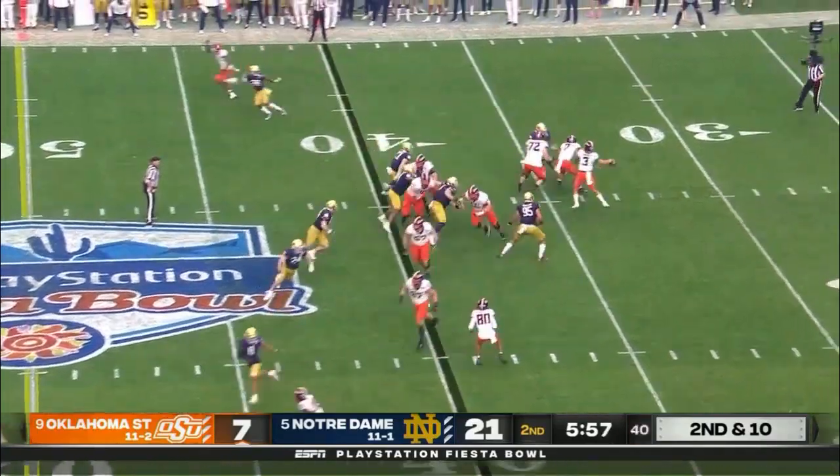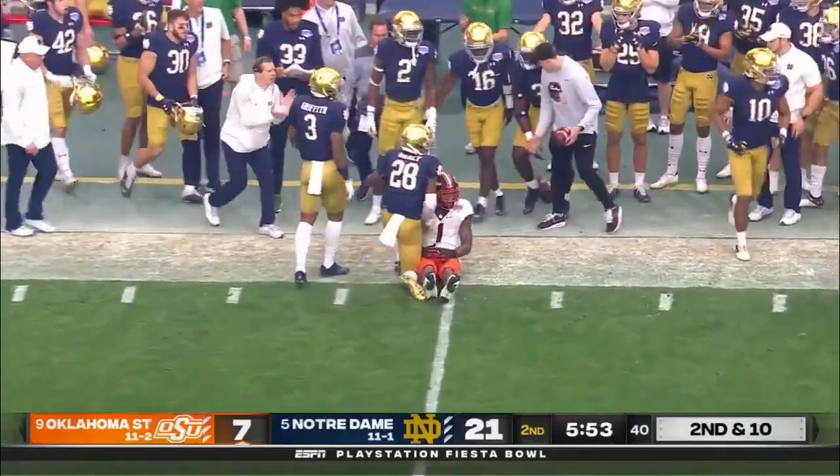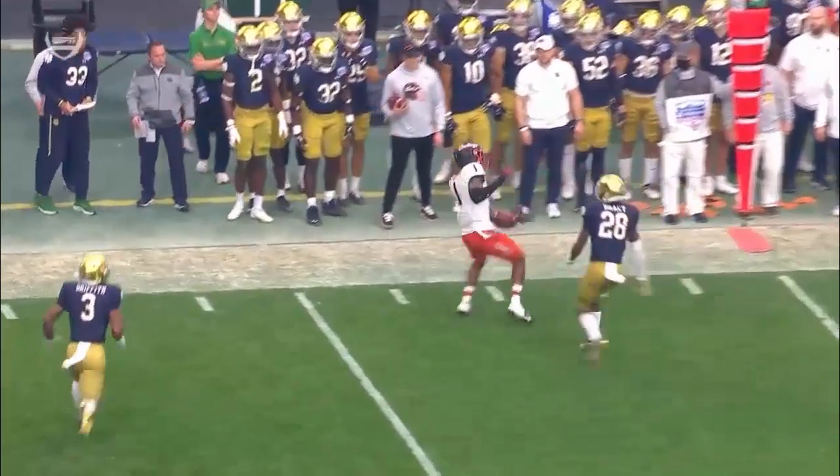Notre Dame shows blitz. They'll bring five. There's the lob to Martin again. This time, he drops it. He's going to get a corner, just nosy with his attention. Bracey, that's a good job putting that hand up.